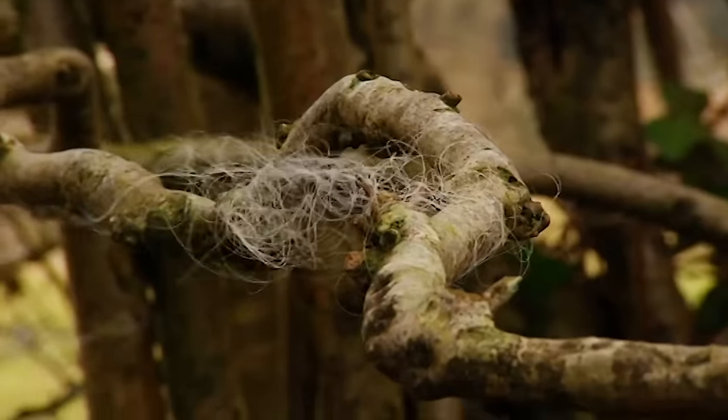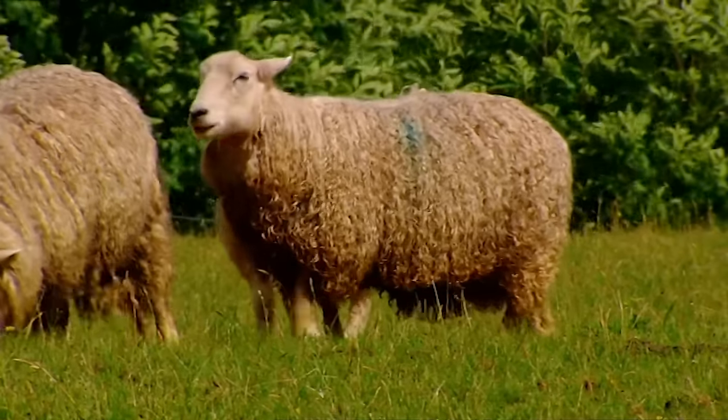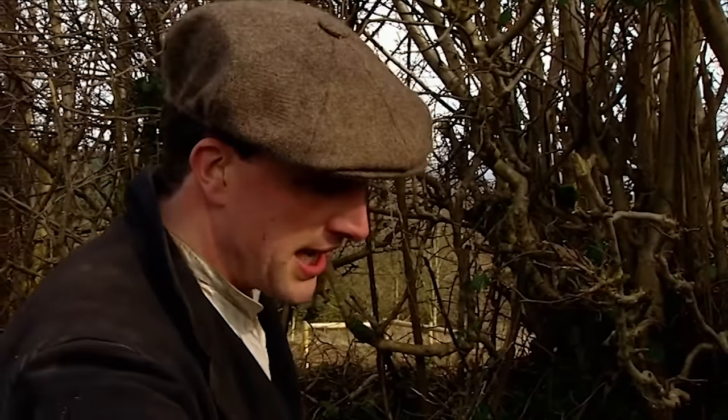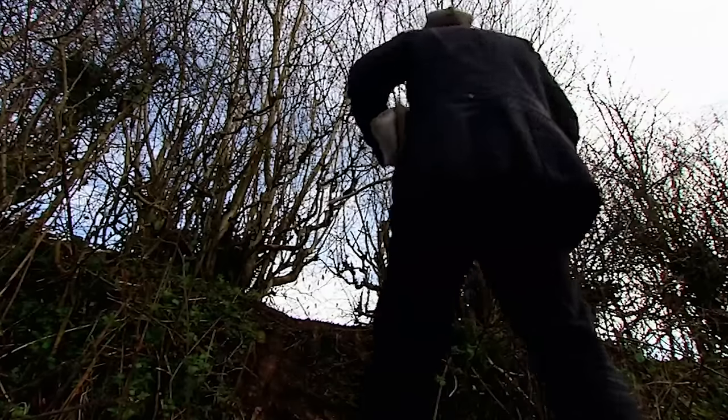And the reason this isn't working as a stock-proof barrier is simply because it isn't being laid properly, or pleached, as they say, in this part of the world. And it's a skill that we are rapidly losing, so I'm desperate to try my hand at it to see if I can hedge as good as the next man. And with my new billhook, I'm hoping I shouldn't have any problems.